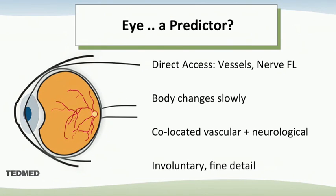It might be very difficult to do a subjective evaluation of how a vessel structure from a single snapshot is changing. But if we have a baseline, we can tell you if your width has changed from 66 micrometers to 67 micrometers. And because the vascular and neurological structures are co-located, and they also provide very fine detail, the eyes really have it.